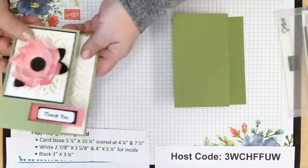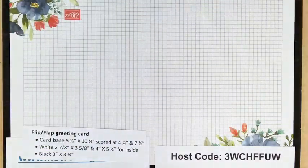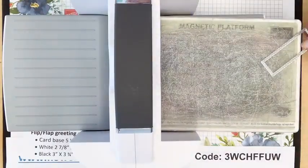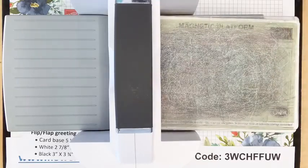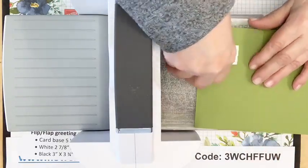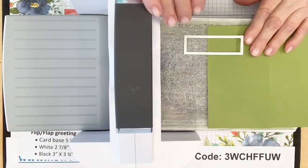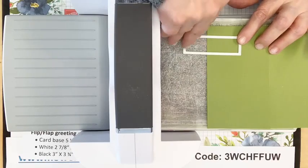Okay, so I'm going to move this aside and bring in the die cutting machine. Okay, and I do have my old magnetic platform on here. I just love using the magnetic platform. So you may not have one, but we don't sell one currently, unfortunately. So yeah, hopefully we'll get one soon for this new machine. All right, so what you want to do is cut it about halfway through.